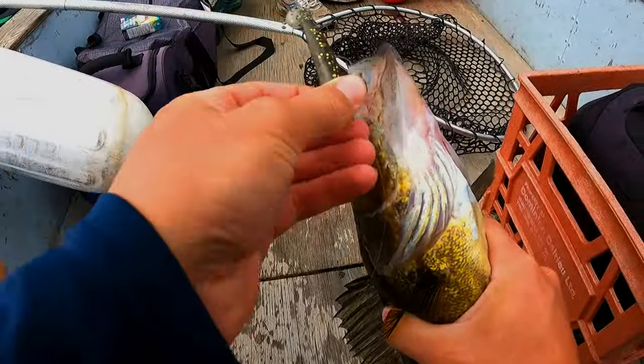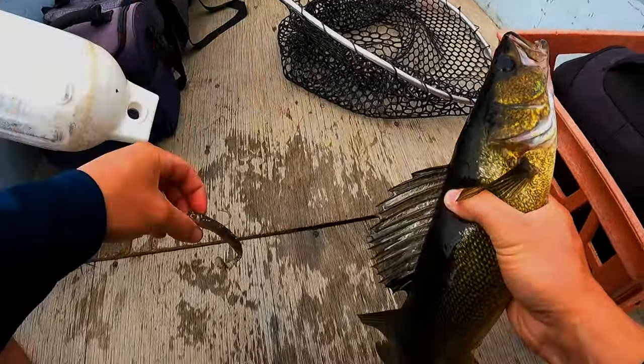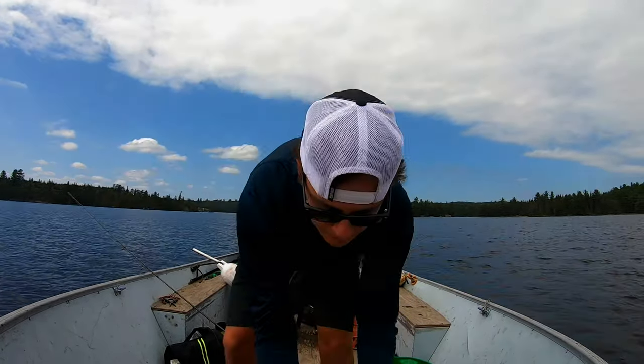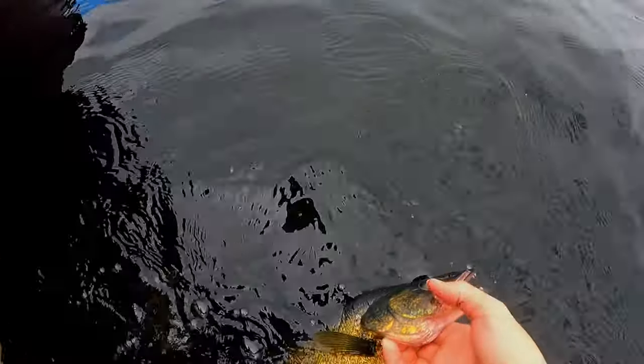That's a nice golden walleye. Side of the mouth. Nice on the swim bait. Sure. Oh, yeah. Probably the biggest one of the day. Really nice golden one. Probably close to a 19 incher. Gorgeous walleye.